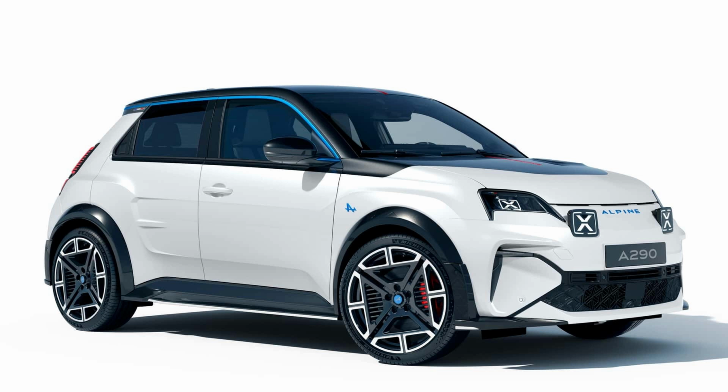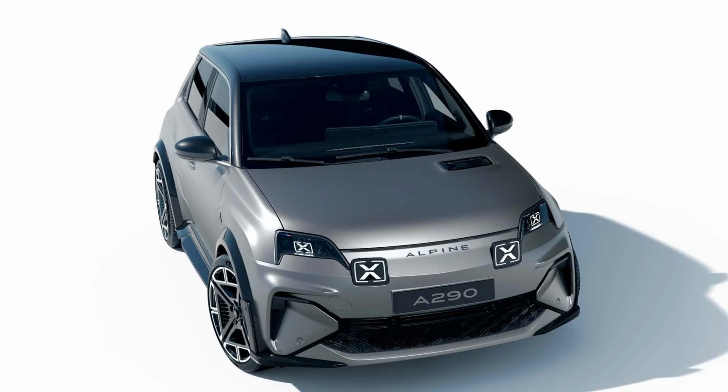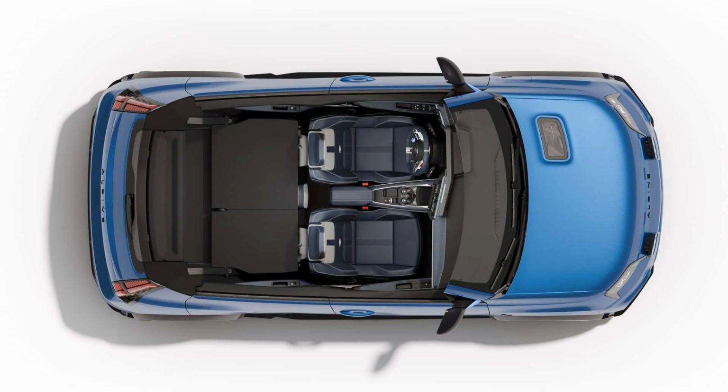Alpine is not expected to arrive in the US until 2026. Europeans are in for a treat in the interim. The new A290 joins the likes of the Abarth 500e, Volkswagen ID.3 GTX, Cupra Born VZ, and the less well-known MG 4X in a select group of electric hot hatchback competitors.